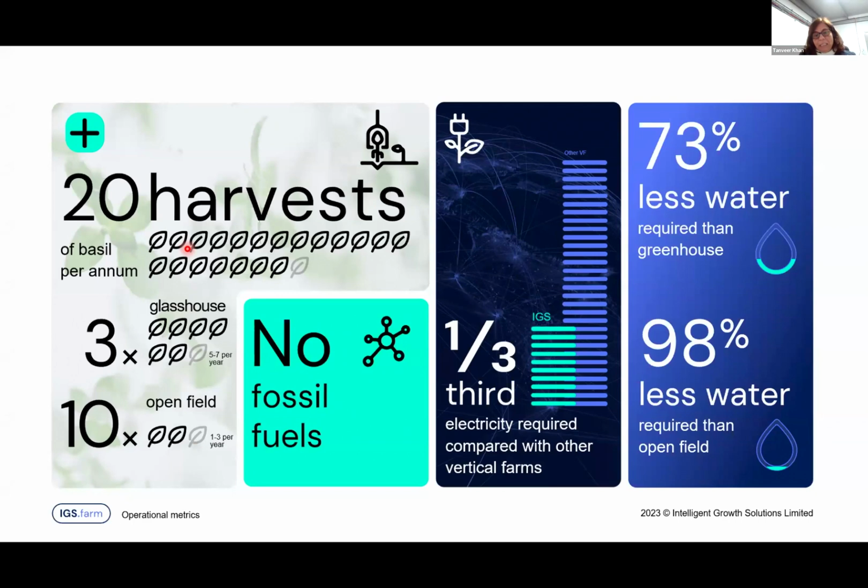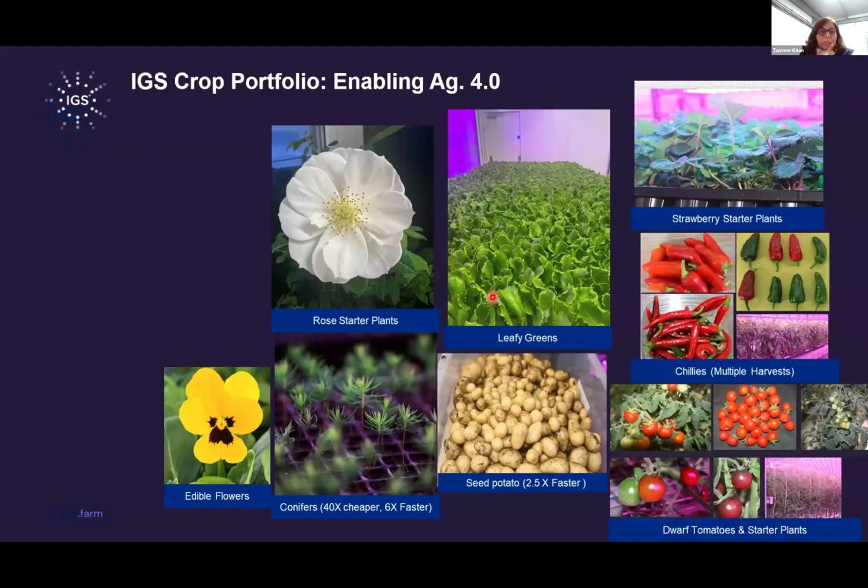In Dundee, we are still using the grid-based system, and the statistics that you see here are based on the grid-based system, which is still much more efficient. We use 73% less water than a greenhouse and 98% less water than the open field. This is an area where we are still working on some other sustainability projects with different institutes, which I'm going to talk about in more detail.